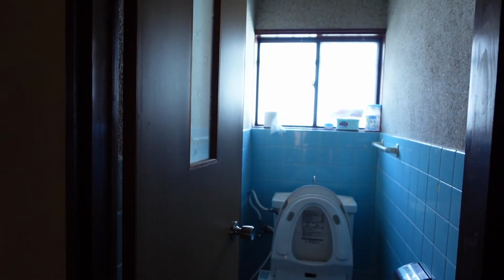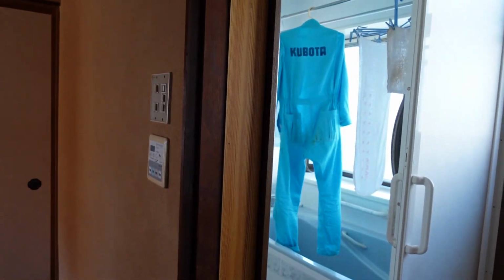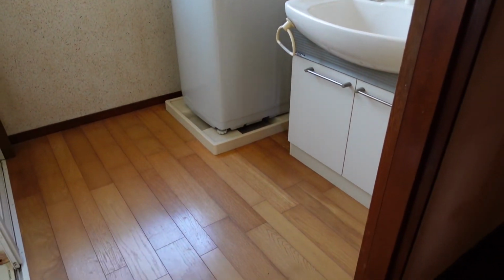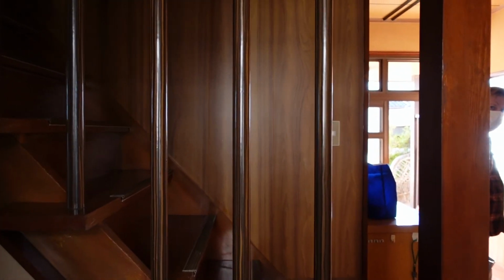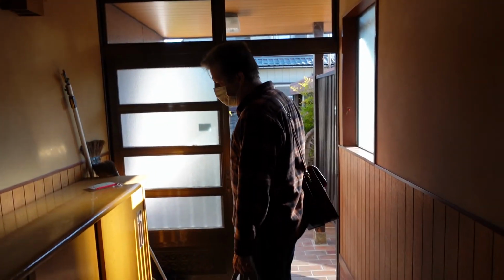Of course, the toilet needs sprucing up, but putting in a new toilet is easy. Tiling, just chisel that out and do a new one. It's okay. The entrance, not bad at all.